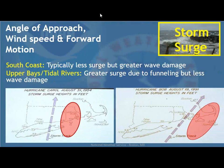So when I talk about the angle of approach and the wind speed and forward motion, typically the south coast sees less surge but greater wave damage, just because it has to do mostly with that angle of approach, but also with the bathymetry. And then when we talk about the upper bays and tidal rivers, that could be Narragansett Bay, Buzzards Bay, and also the rivers that drain into them, they will see greater surge due to funneling, but obviously less wave damage because you're removed from the coastline.